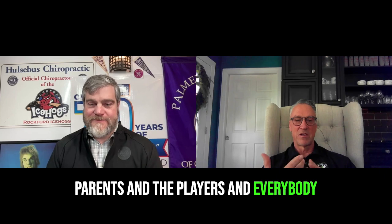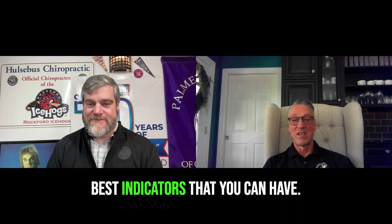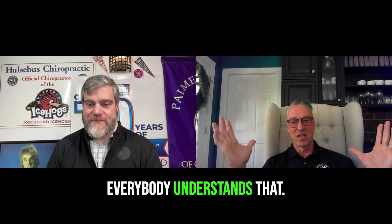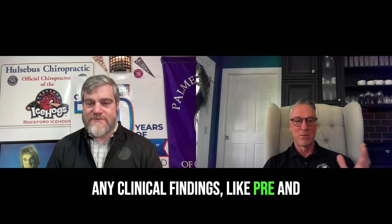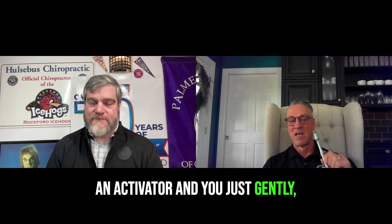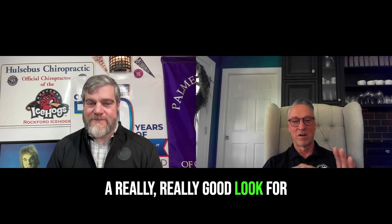Parents and the players and everybody understands range of motion. So if you put them through a simple range of motion test and you see a deficit, or more so if they feel a deficit, it's one of the best indicators that you can have. And then if you can match it up with a heat reading from left to right, which is just inflammation, everybody understands that. So the optics are real good. If you take a player who has just been traumatized and you do a double rotary break on them without any clinical findings like pre and post test, that doesn't have good optics in my opinion. But if you take something really gentle like an activator and you just gently adjust, and then you can demonstrate to everybody watching, and especially the player, that their range of motion has improved and that their thermography has evened out, it's a win-win situation, and it's a really, really good look for chiropractic.